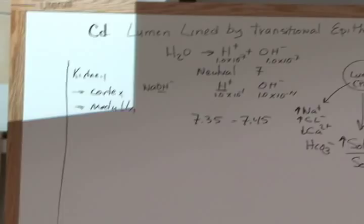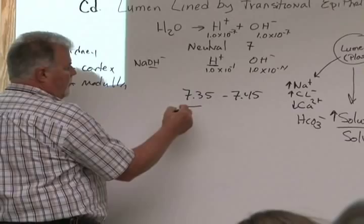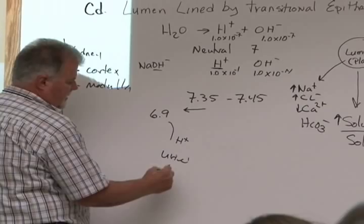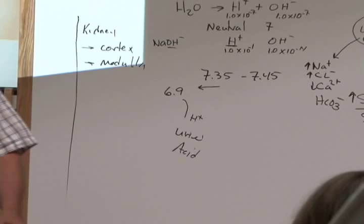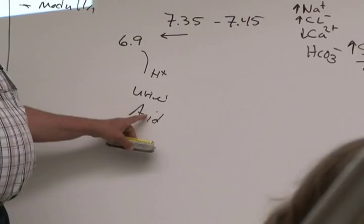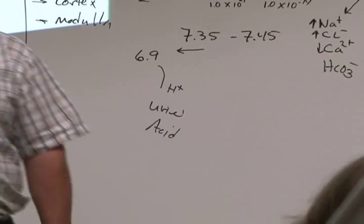So if you're more acidic than this, let's say 6.9, then what the kidney's going to do is dump hydrogen ions in your urine so that your urine becomes acidic. So in a clinical setting, we collect urine and we test the pH of the urine because it tells us what's going on with hydrogen ions. And if your urine is highly acidic, it means that you've got a lot of hydrogen ions in your blood. And that is, in fact, why the kidney is dumping hydrogen ions.